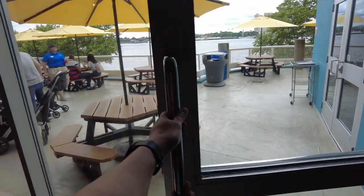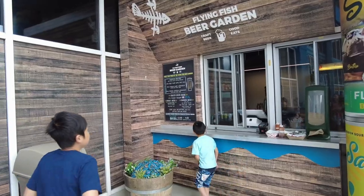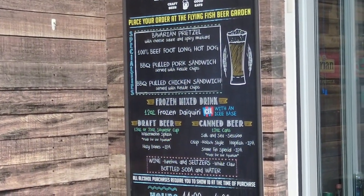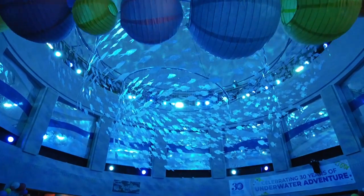Look, they have an outside area here. If you want to eat and have a good time, enjoying the good weather, check this out. Don't forget, if you come here, they have the outdoor seating area. And check this out. They have chicken sandwiches, barbecue pulled pork sandwiches. Nice. We're gonna check the stingray area here. Look at that. So beautiful.